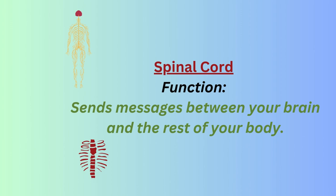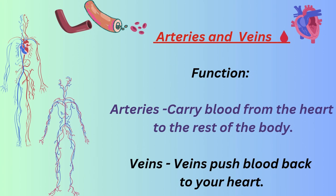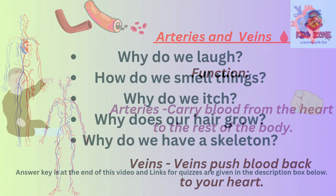Spinal cord function sends messages between your brain and the rest of your body. Arteries carry blood from the heart to the rest of the body. Veins push blood back to your heart.